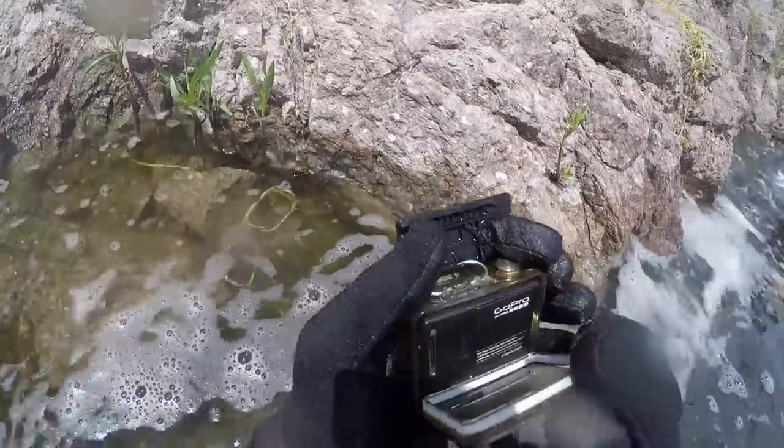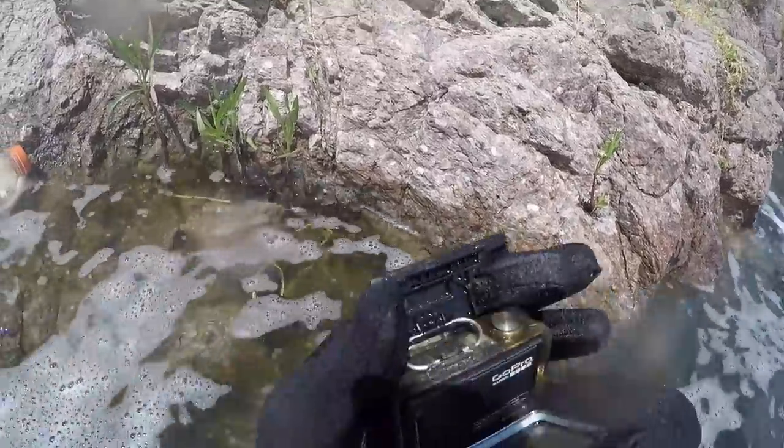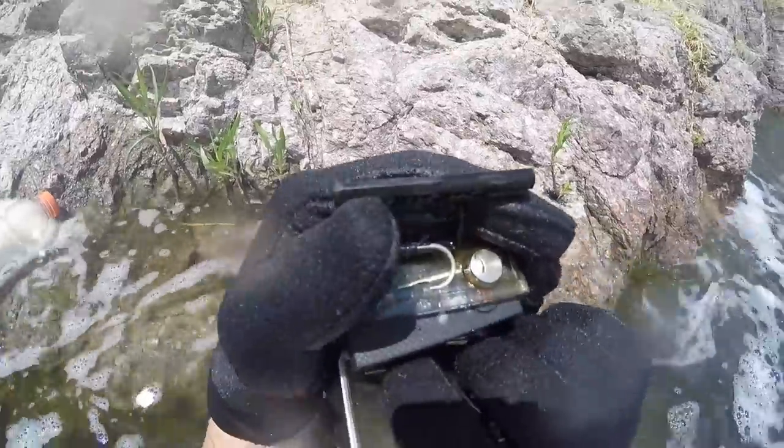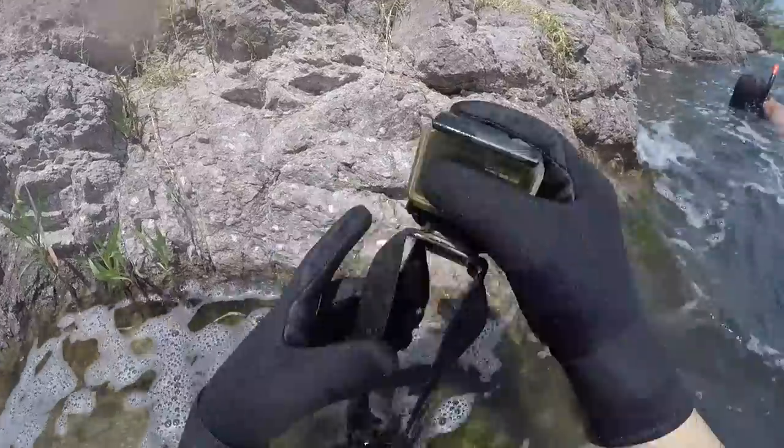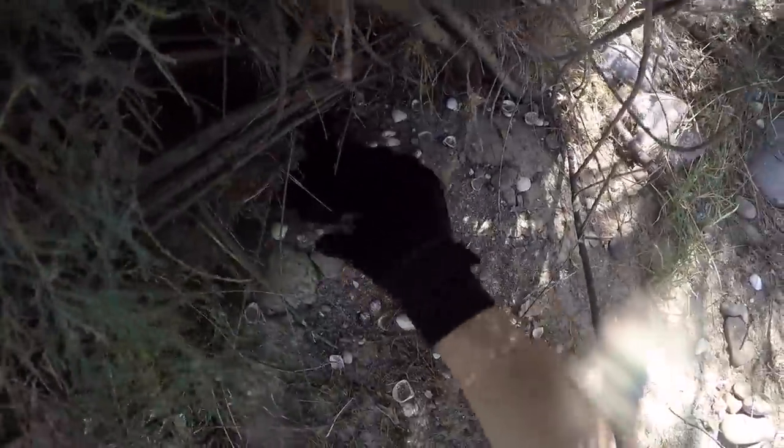Inside. It's not flooded, that's for sure. Got some mold on it, but it might be okay. Wow, guys. GoPro Hero 3. Hopefully it works.